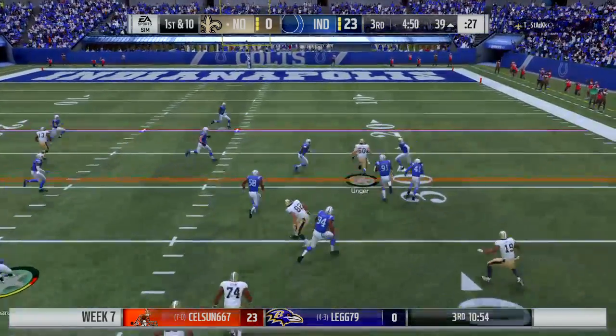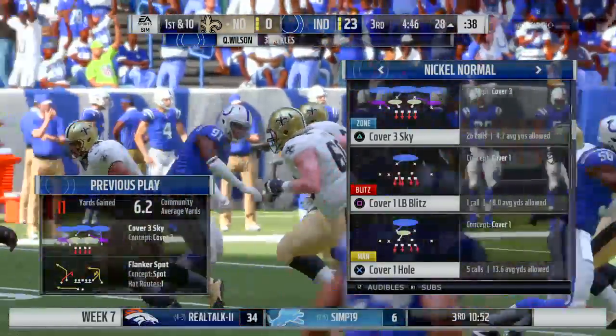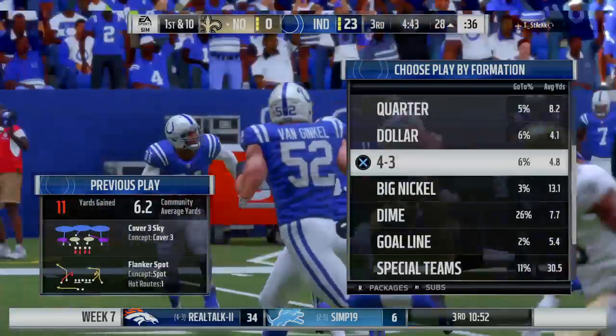They'll throw on 1st down with Taylor. And he's going to get this inside the 30. 11 more on that one and another 1st down.